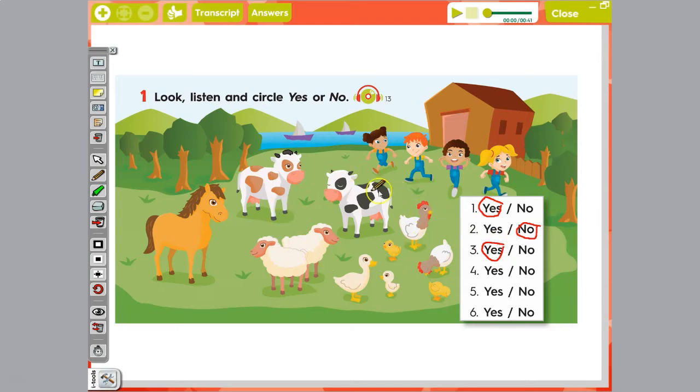Are there any chicken in the picture? Can you see the chicken? I can see yes, there are chickens here. It's yes. Are there any planes in the picture? No, there isn't any plane in the picture. And are there any big buildings? Can you see a big building in the picture? No, there isn't any big building.